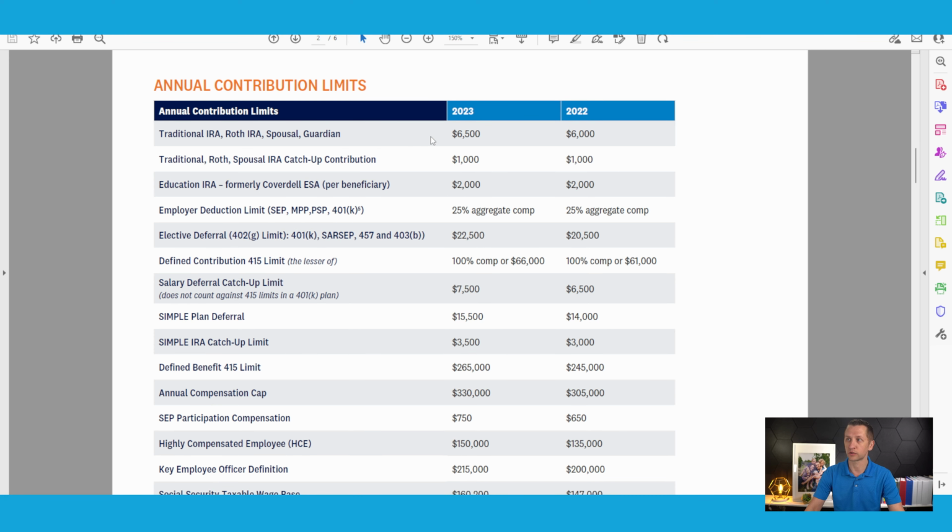So when you're looking at these two types of accounts, the traditional and the Roth, they aggregate. That means you can split it up any way that you want, but you can't go over the total limit of $6,500. So you could not put $6,500 into the traditional IRA and $6,500 into the Roth. However you break it up, it has to equal a maximum of $6,500 if you're under the age of 50.